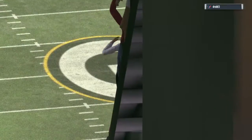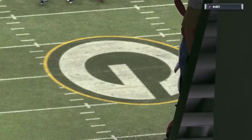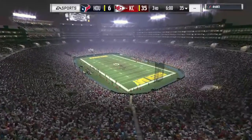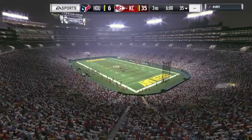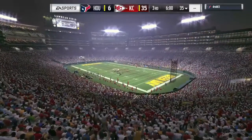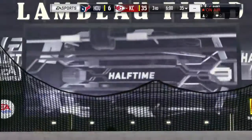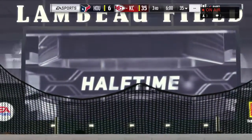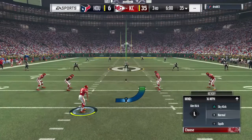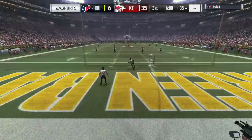Time for a break. We've hit halftime. 2 quarters down. 2 still remain. We step aside. This is the NFL on EA Sports. So both teams have their marching orders, and we'll get going again here in quarter number 3.